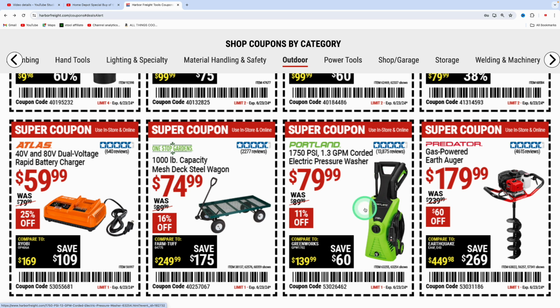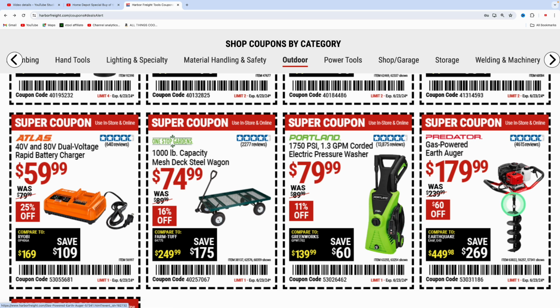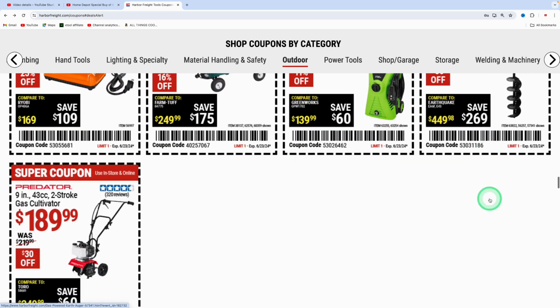Here's another item that I've heard some mixed reviews on. Portland electric pressure washer at $80. Heard that the pressure washer itself is pretty good, but the wand and hose kind of sucks. So that's another item I'm not too sure about. And then they got the Predator earth auger coming in at $180.